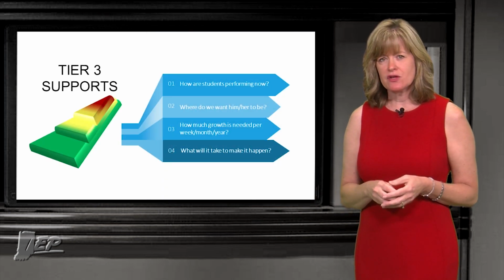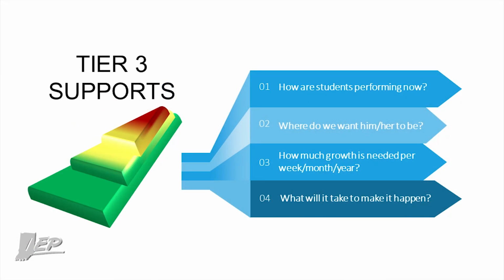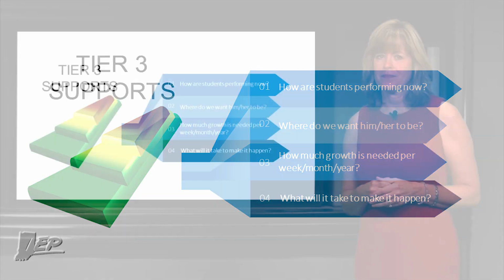In determining Tier 3 supports, ask the following questions. Where is the student performing now? Where do we want him or her to be? How long do we have to get the student there? How much growth is needed per week, month, or year to reach that goal? What will it take to make that happen?